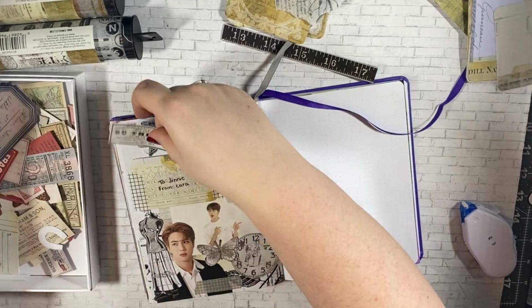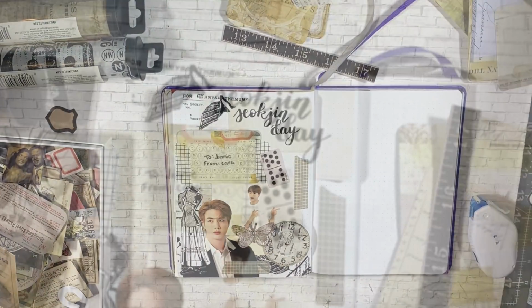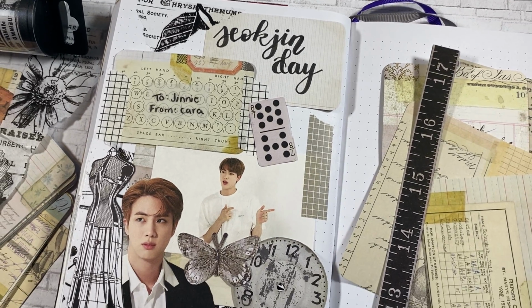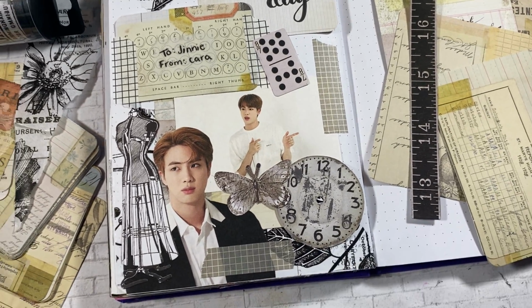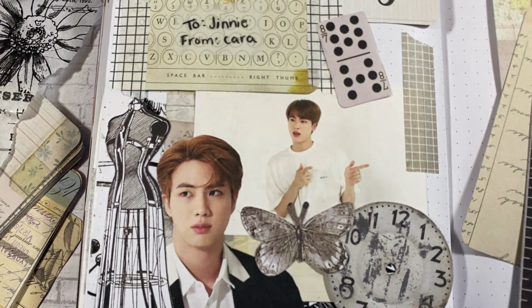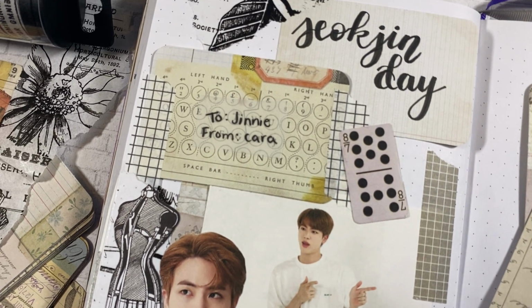Here is a look at the final spread. Like I said, I went a little bit crazy, but I like it for the most part. If I could change anything, I would change how I did the lettering, and I would maybe change the card that I used for the pocket. But other than that, I like it. I think it turned out okay.